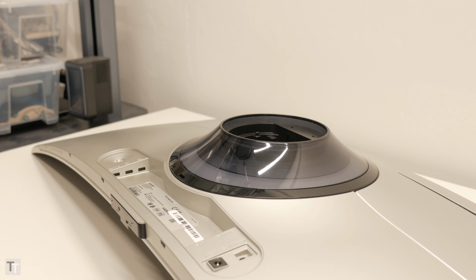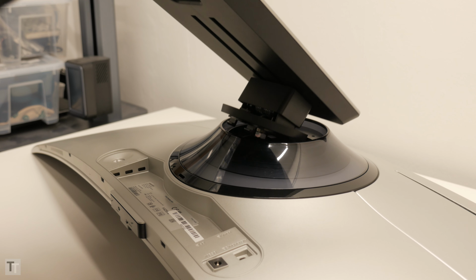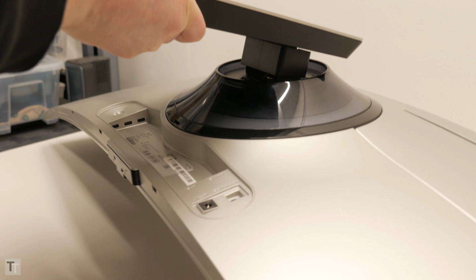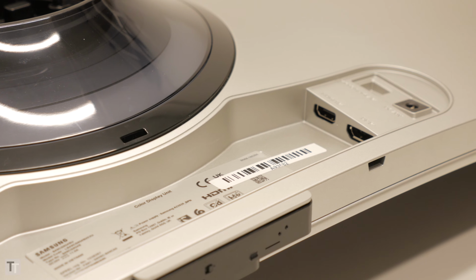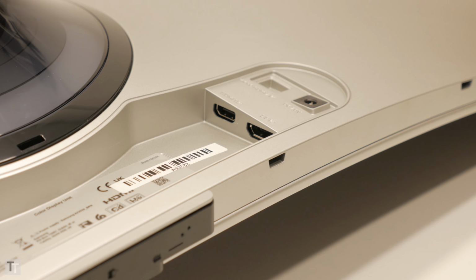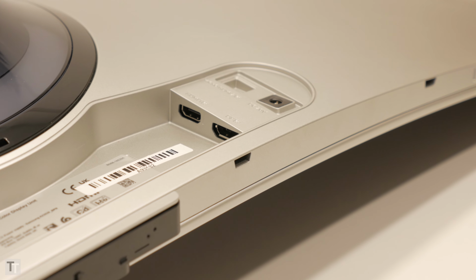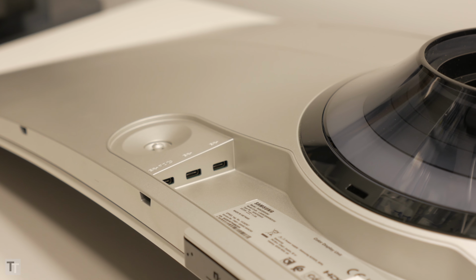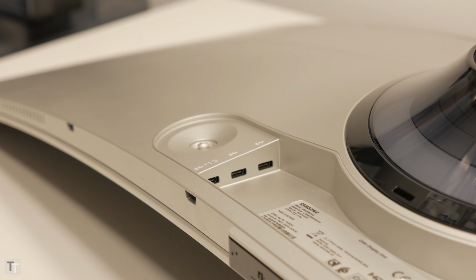Around the back here we also find the mini joystick for controlling the menus, and the power port, which uses an external power supply, so you'll have to find somewhere to hide the power brick. Plus there's the video and USB connections here. You get one DisplayPort 1.4, a full-sized HDMI 2.1, a mini HDMI 2.1, and a 3-port USB hub. It's a perfectly decent selection, even if the choice of a mini HDMI is a bit awkward.